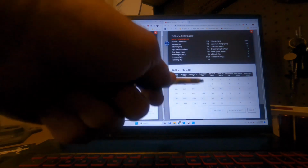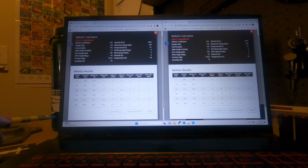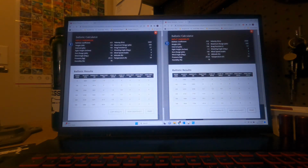All right, so looking at these numbers, velocities are not that far off. We're looking at 150 feet per second. So there's more velocity with the 6.5 Creedmoor. There's more energy with the 308 Winchester. The 6.5 Creedmoor drops less than the 308, but not by much. Okay? Out to 500 yards, not by much. Now everyone says, oh, well, the 6.5 Creedmoor starts to take the advantage when you go past 500 yards.